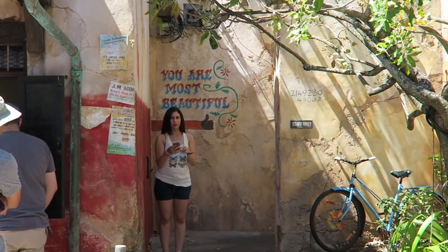AJ found the wall she wanted to take a picture with. It reminds us of Cozy Cone in DCA, but lots of restaurants. Yeah, ribs here. What else can you get? Curry, sausages, dessert, a lot of ice drink, beer.